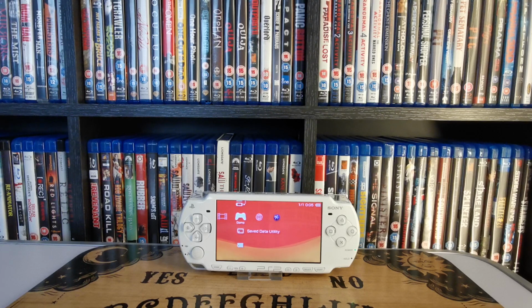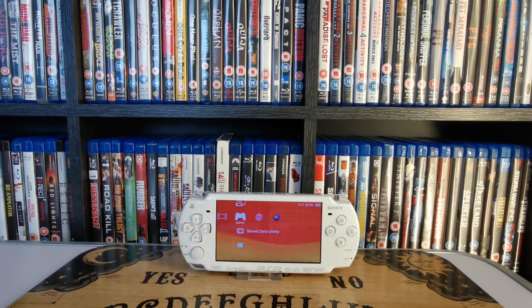So this is something I kept in my collection. It's a modded 2003 PSP. I'd got it modified with all of my Mega Drive ROMs, all of my Master System ROMs, PC Engine, and I'd also got a load of PSP ROMs. I've got a couple of memory sticks that I can hot swap between, one for the retro stuff for the Mega Drive, and another memory stick for the PSP original games.